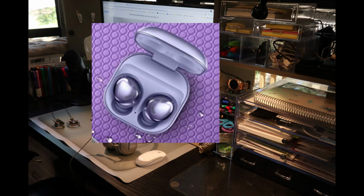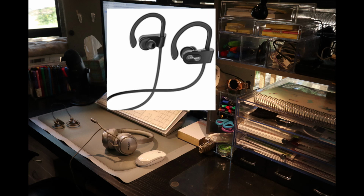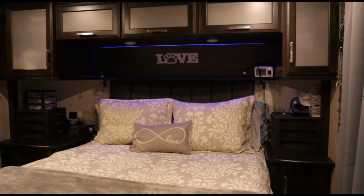I have a Samsung phone, and I purchased these Bluetooth noise-canceling earbuds. I love them. The case is a charging station, which means they're always charged when I need them. They're also great for traveling, and they're purple. How cute is that? When on a Zoom call, I can hide the earpiece by using these Bluetooth headphones and a Yeti microphone.